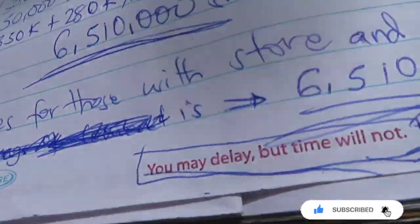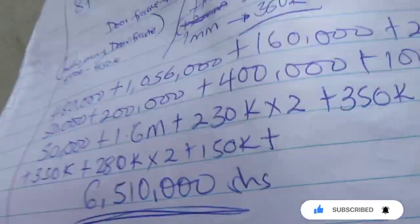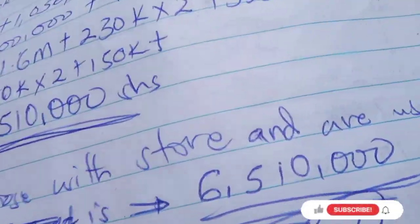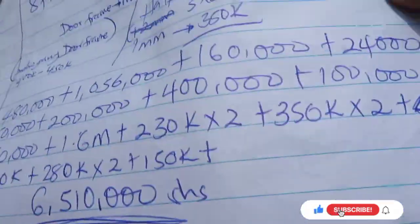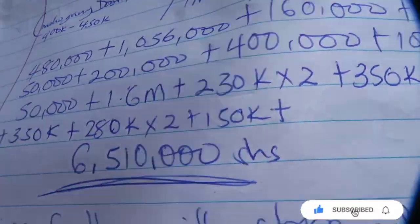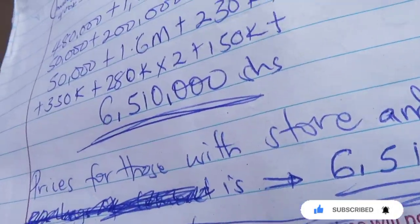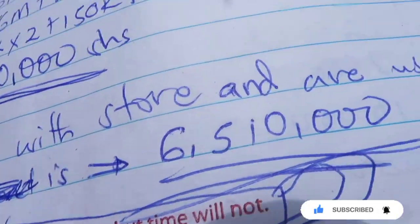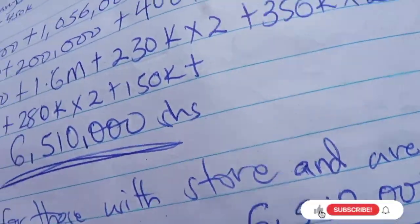Now, prices for those who are building a house with a store on the outside instead of opting to have a kitchen inside, and you're also having this big door, you know, this big door, it can be opening or sliding, the price will still be the same. Your total will be 6,510,000 Ugandan shillings.